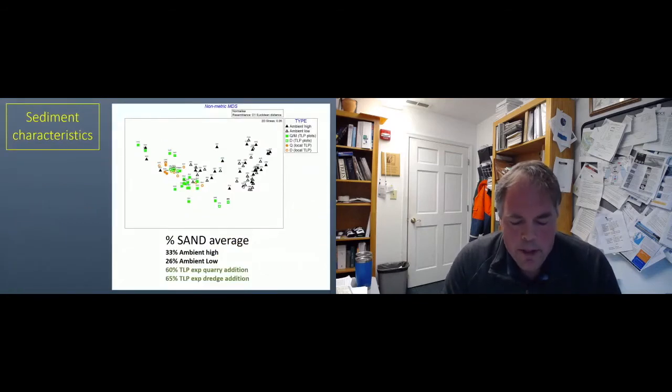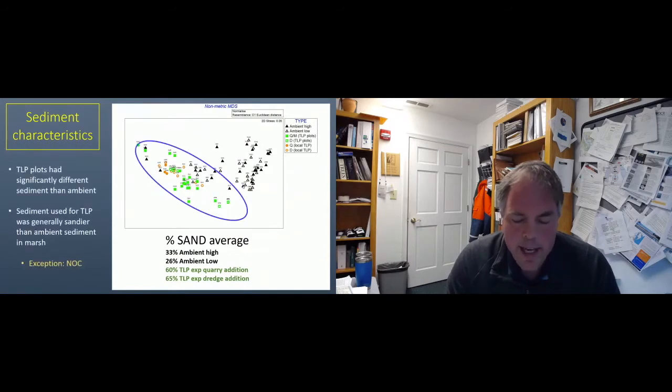So this ordination plot examines the structural characteristics of sediment added to the thin layer plots compared to those of the natural marsh. Black triangles represent samples collected from ambient locations, and green squares represent samples collected from the TLP plots. Our sediment addition plots had significantly different sediment characteristics, higher percentages of sand, than those samples collected in the nearby ambient locations.